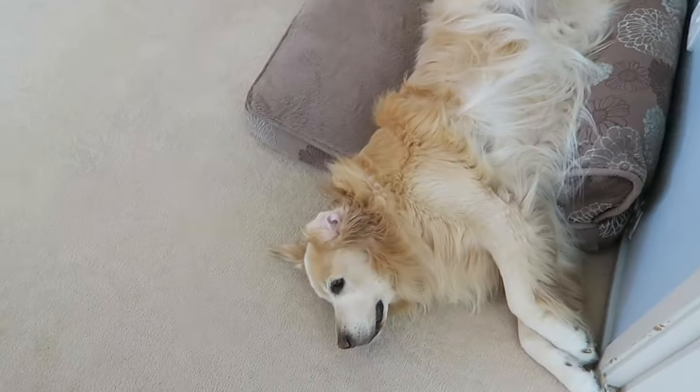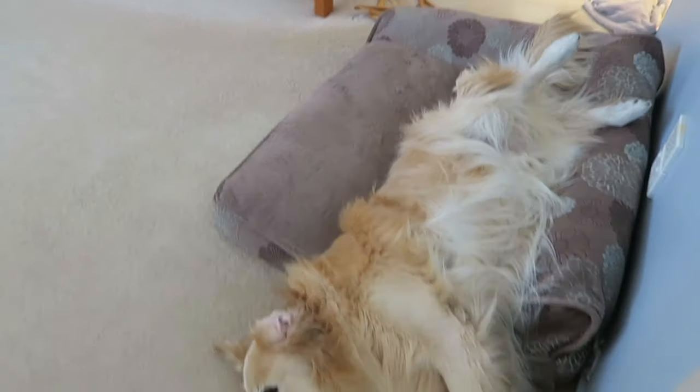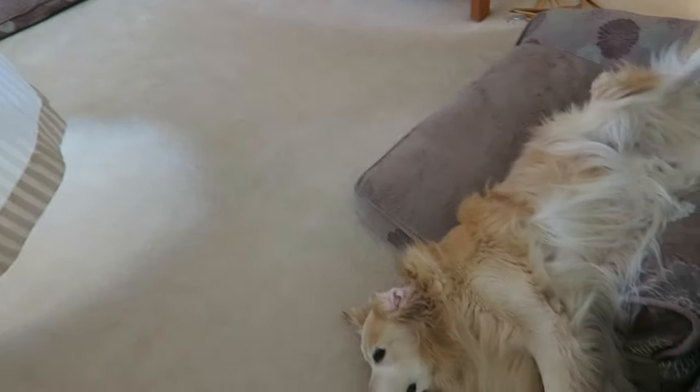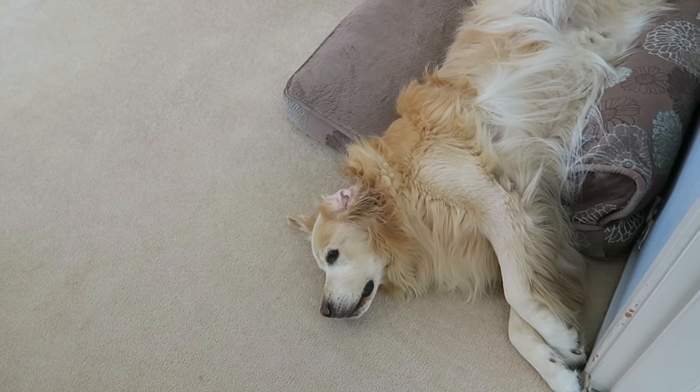There we go. I come out of the shower and this one's in his usual goofy position. He's getting a nice breeze from the curtains or from the windows. I don't know why he's sort of half off, half on though.